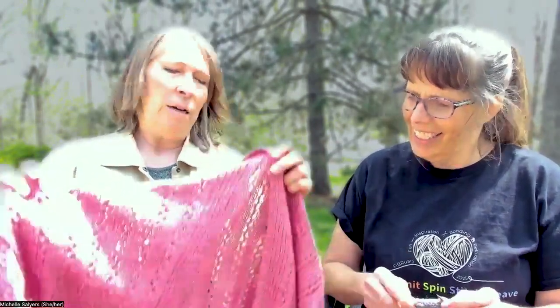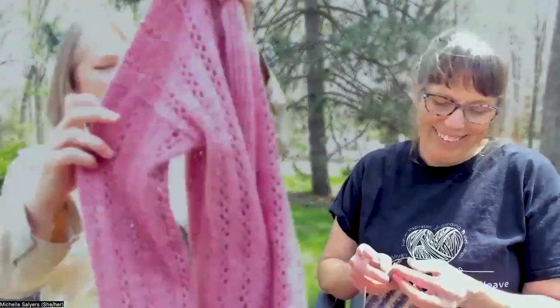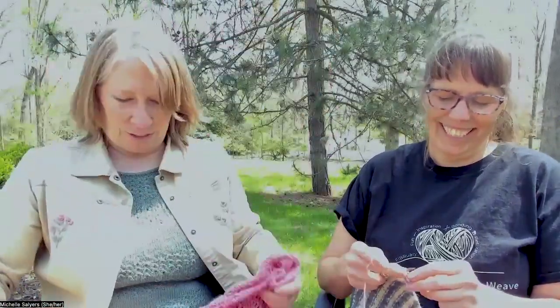Otherwise, really straightforward. It did get a little bit boring. I love the finished outcome, but doing those same 4 rows over and over, I was like, oh, when can I be done? And now you are. Now I'm done, and I love it. So that is my only finished object for this month.